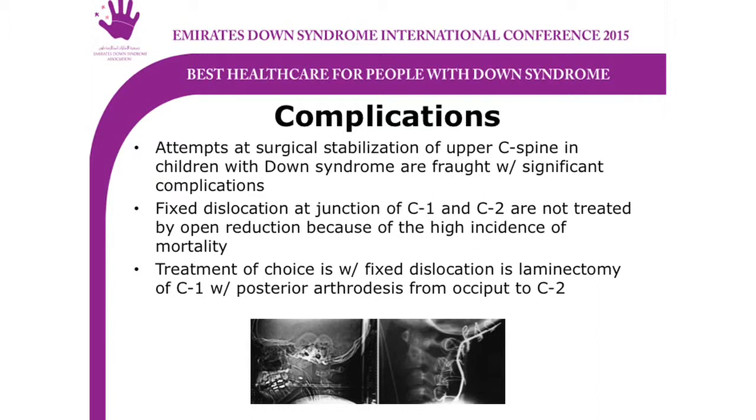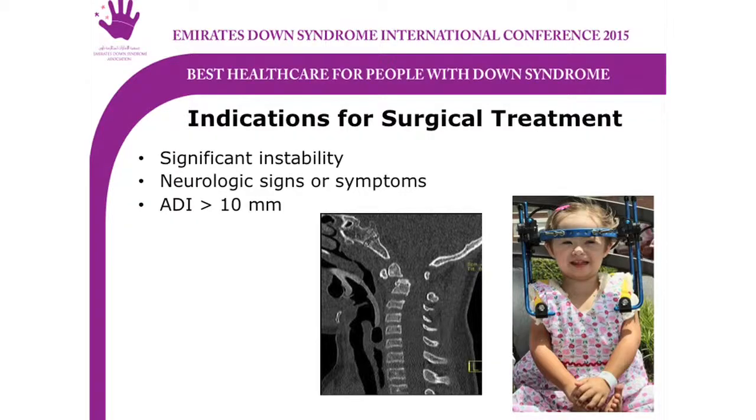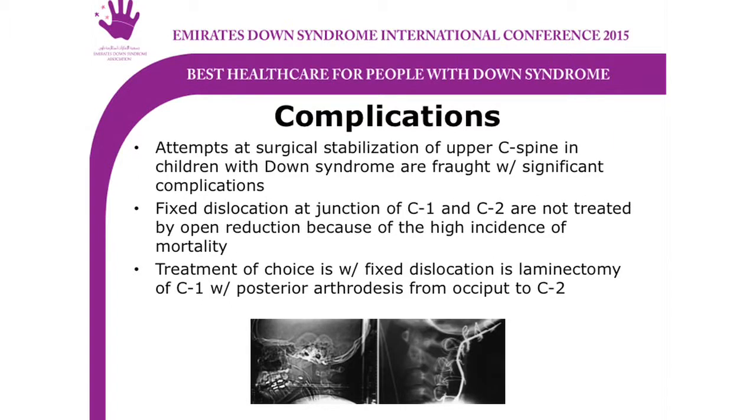The surgery is not easy, especially when the child comes to us too late. There is subluxation or dislocation of the atlantoaxial joint, and it is fixed. In such cases, we don't try to reduce it because it's very risky. We just do a laminectomy and remove the lamina from the back to make this canal wider, and fix it in this position between the occiput and the second vertebra. This is a very risky and complicated surgery, and should be done by people who have experience in it. Fortunately, it is very rare.